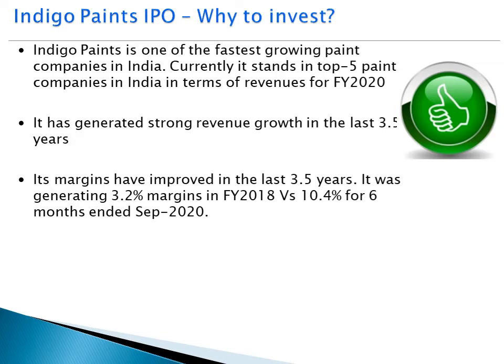Why invest in the Indigo Paints IPO? Indigo Paints is one of the fastest growing paint companies in India. Currently, it stands among the top 5 paint companies in terms of revenue for FY2020. It has generated strong revenue growth in the last 3.5 years, and margins have improved a lot as well. It was generating 3.2% margins for FY18 versus 10.4% for the 6 months ending September 2020.